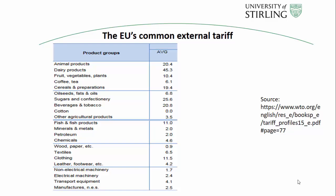It has negotiated a deal, yet to be put into practice, with Canada, and is trying to find an arrangement with India, Japan, Australia, and New Zealand, in addition to the transatlantic trade and investment partnership talks being held with the US that you might be familiar with. Now, outside the EU, the UK would not be covered by any of these external trade agreements.